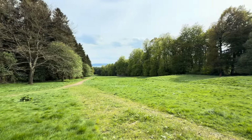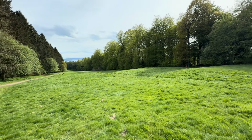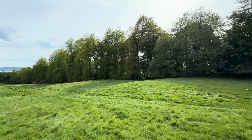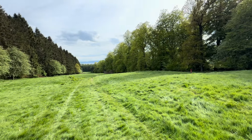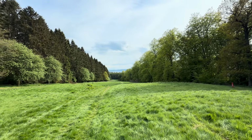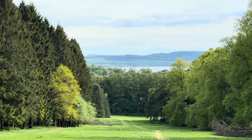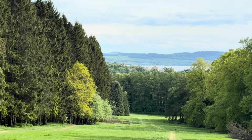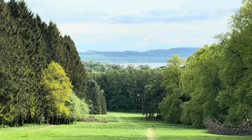This used to be the 11th tee right here, and was a massive par 5 all the way down the hill. But as you can see, it is completely overgrown. Look at the view in the distance. You've got the River Tay, Fife, the Kingdom, and some of the multis of Meares Hill right there in front of us, the west end of Dundee.